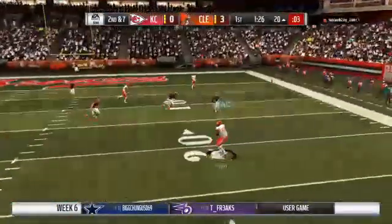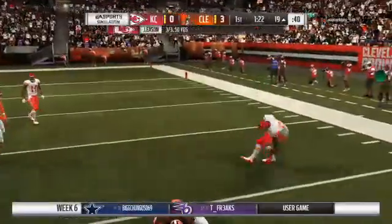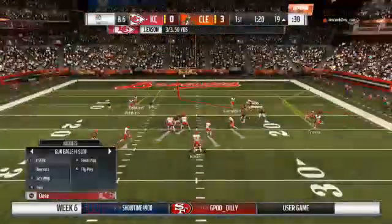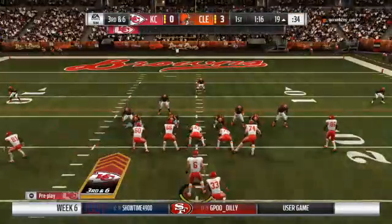From the shotgun, he'll look to throw. And it's a short one here, complete to his tight end. And he'll be brought down inside the 20 at the 19. That catch good for only a yard, and it'll be third down.